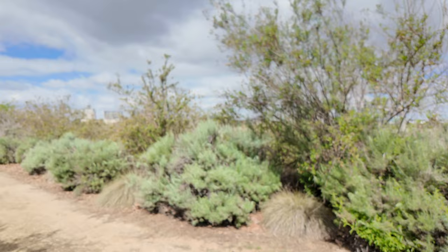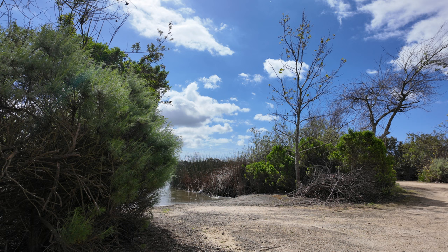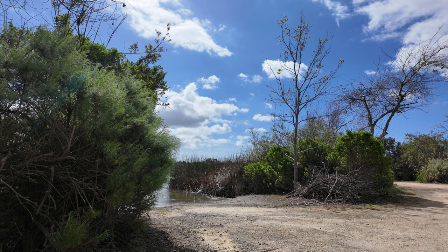Got this beautiful great blue heron hunting in the brush right here. Let's see if we can watch this guy a little bit longer and see if he actually catches something. Not sure he's after a frog or what.